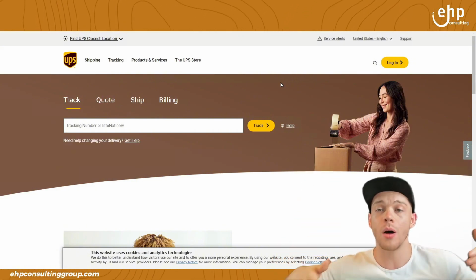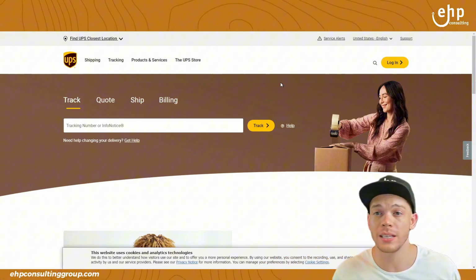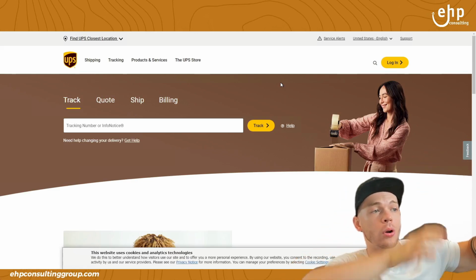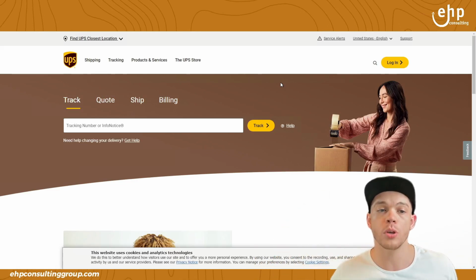UPS is going to ship it out. They may ask for a commercial invoice. UPS provides templates for everything, so it's super easy. And then you're going to have the Amazon barcode, tape on the UPS, bring it to UPS. Boom, you are good to go.